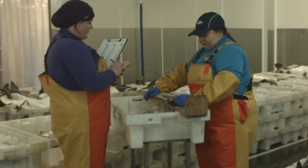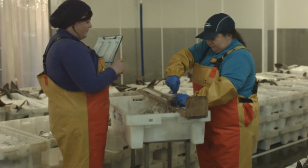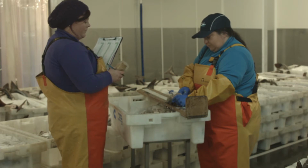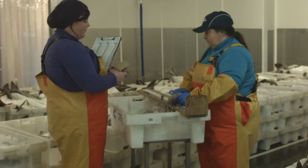These scientists are often seen sampling boxes of fish. This film shows what they are doing and the journey the data goes on when the samples leave the fish market.